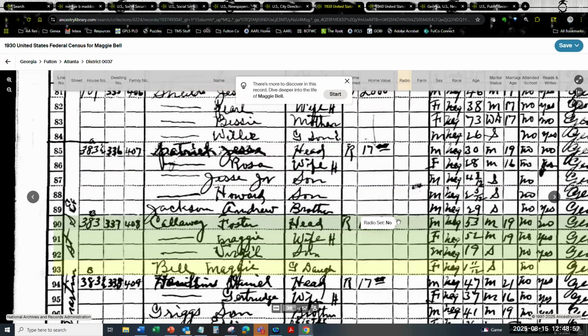Actually, I'm sorry, Jesse is her son. I just was reminded of that. So, yeah, got to get my people together. But yeah, Jesse is actually her son. So, Jesse is actually Bessie's brother and the son of Maggie. And Maggie is the namesake of my grandmother. So hopefully, that's as clear as mud. I'm sorry.